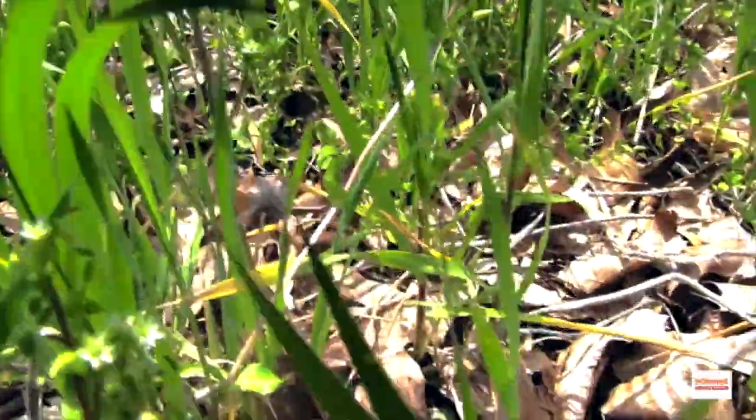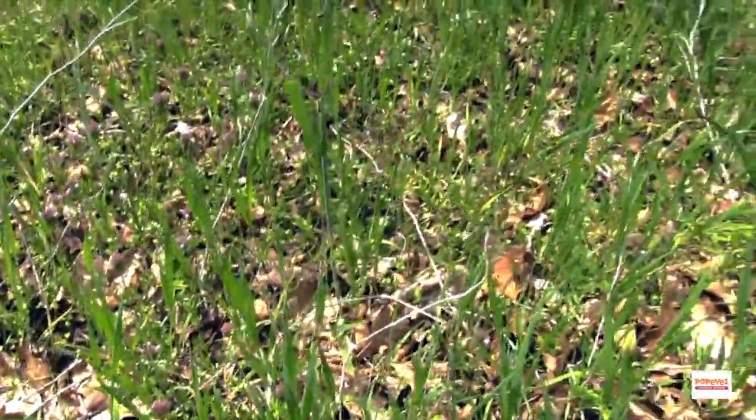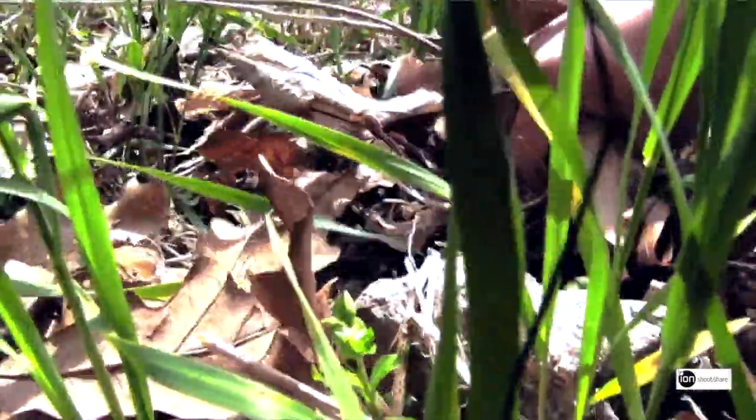So rather than fight the battle of all the leaves and everything there, I tried to do it early this year, but now I'm going to be able to do it because it is dry enough. I'm going to go in here, I'm going to burn out this food plot.